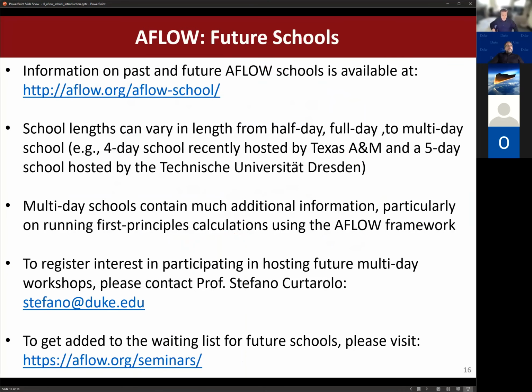We also have AFLOW schools just like this one here, but we also have extended ones. We typically have one every year with Texas A&M that are much longer and talk about all AFLOW features. For example, the symmetry that we're going to talk about tomorrow has a lot more capability with the actual AFLOW software, but you are also free to sign up for AFLOW schools once they're available, and they are also typically free. So feel free to sign up there and join us. If you are interested in hosting AFLOW schools, please contact Professor Stefano Curtarolo at this email address that you also have in your slides. If you want to get added to the waiting list for future schools and get an announcement when they're happening, feel free to go to aflow.org/seminars and sign up for the waiting list.